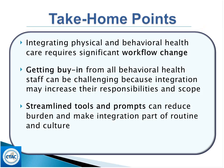Next. So some take-home points, the three main take-home points. One of them is that integrating your physical health and behavioral health requires significant workflow change. It is not an easy and overnight incident. It does require a lot of buy-in from all behavioral health staff and can be challenging because integration may increase the responsibilities. But to help reduce that burden and make integration part of the routine and culture, we look at streamlining tools and prompts that can help the clinician or case manager, program staff, to make a smoother transition as we work towards integrated health.